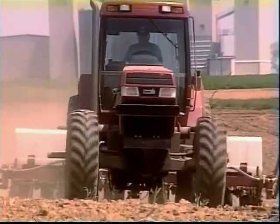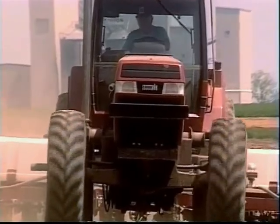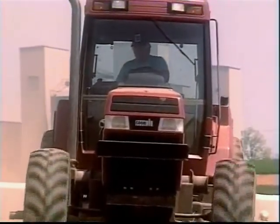Once the ground has been prepared, the farmer will then attach another machine to the tractor that will drop the seeds into the disked soil.